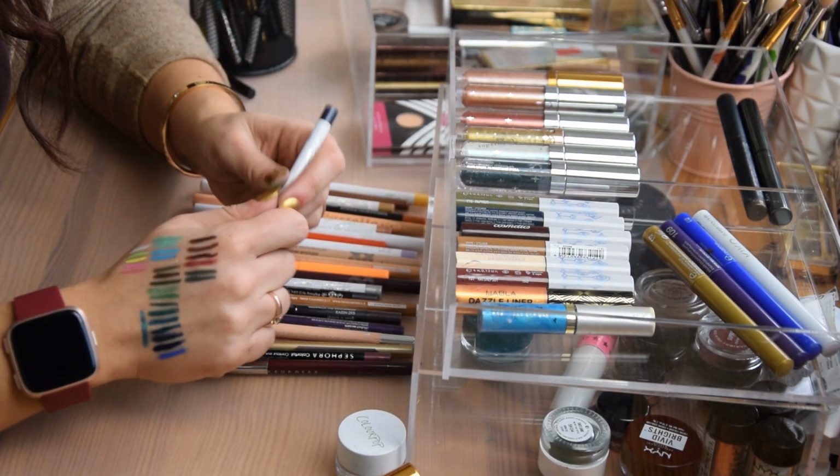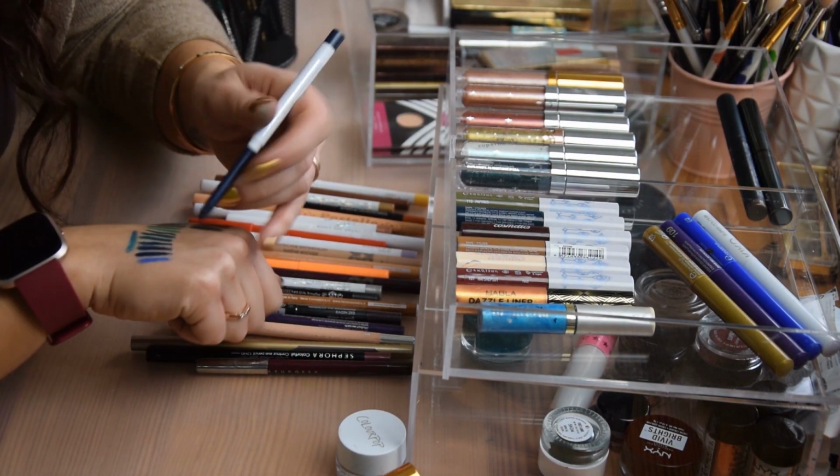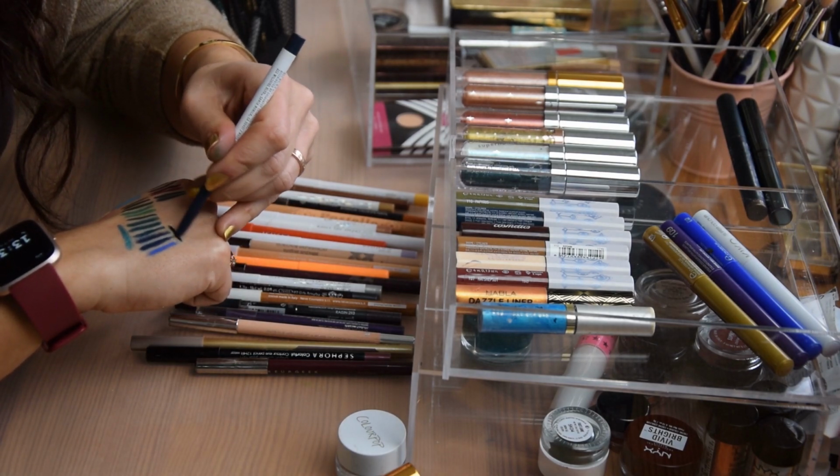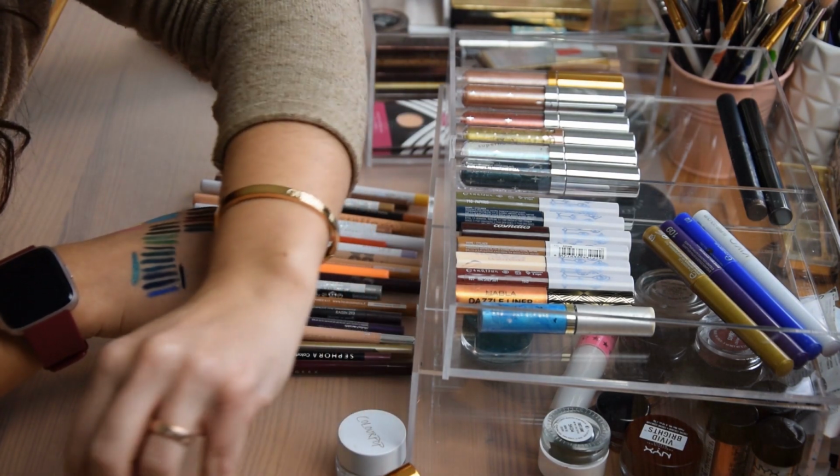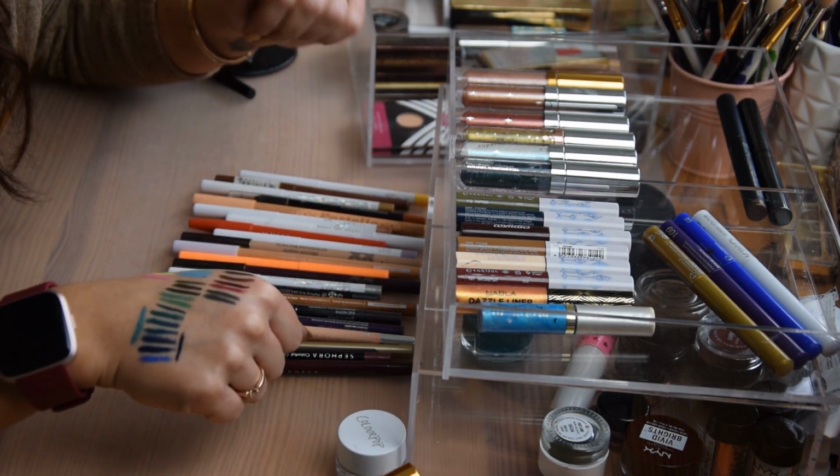I found another blue. This is DTLA from Colourpop, which is a very dark blue, but I think I'm gonna get rid of it because I already have the other ones that I kept.